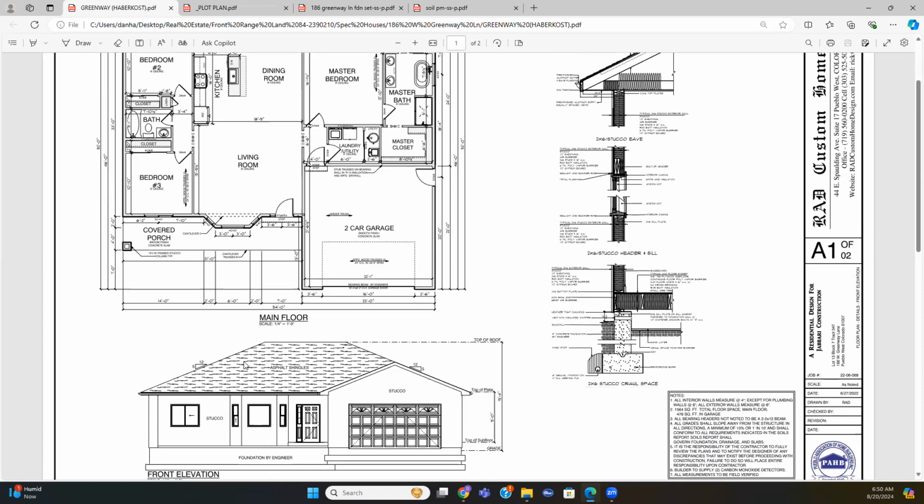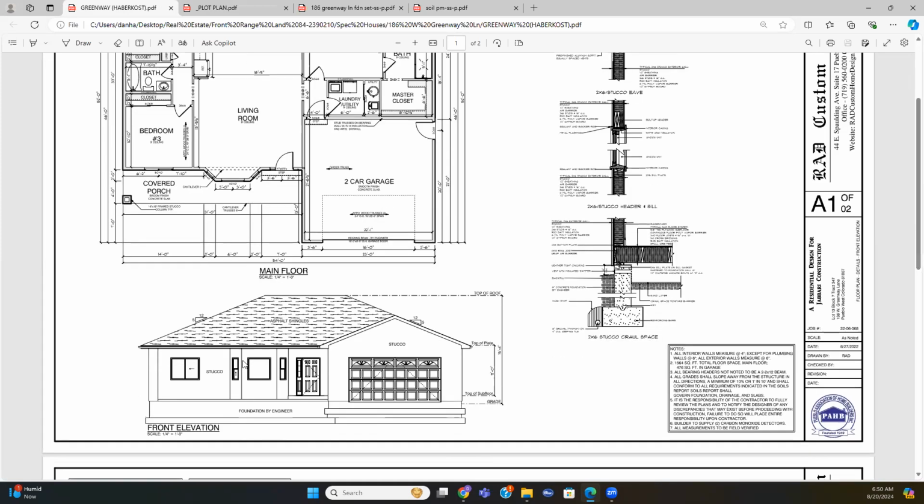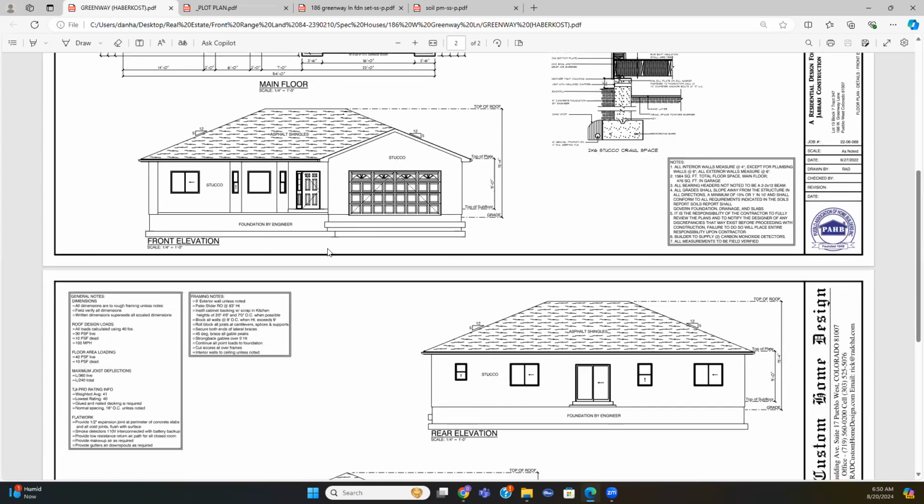I think the most clear illustration of how simple new construction is comes about when you actually watch this go up.